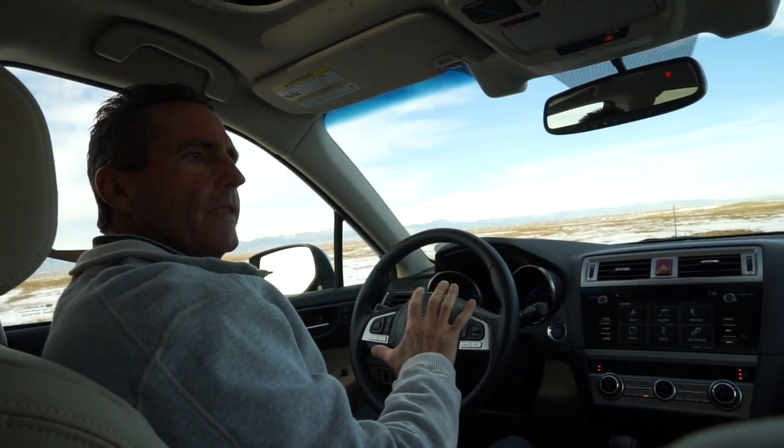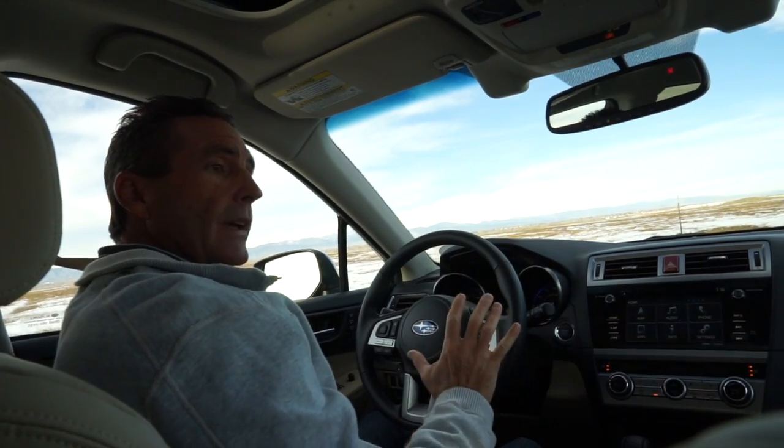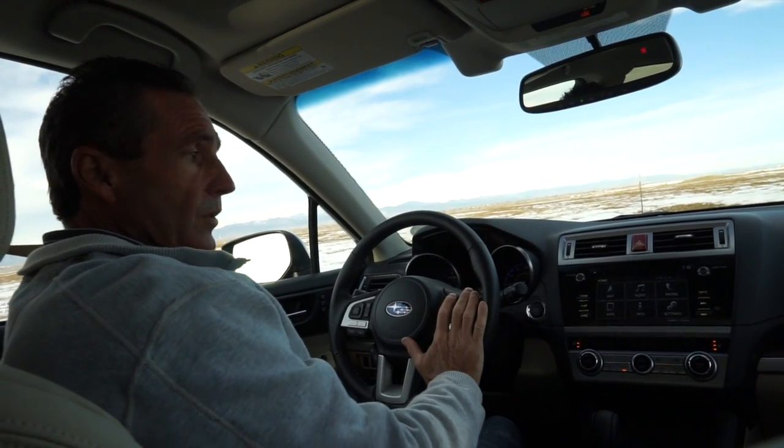All right, now we're on the driving portion. Hope you enjoyed the intro that we gave you. We'll come back, we'll do some other of the key features on the interior and the back hatch and things like that once we get done with this drive. But I want to go through the driving portion real quick.